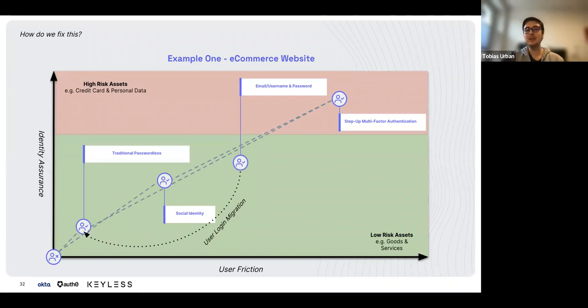And the problem that we can solve with a technology like the one of keyless is that in a traditional identity world, we would have a very hard time thinking about how to make sure that users are secure without any friction. So if we look at an e-commerce website, traditionally users sign up with email and password, which is a friction because they have to remember a password, they have to potentially reset it, which is frustrating for the user and expensive for the company, which creates a lot of traffic. So we want to get rid of that.